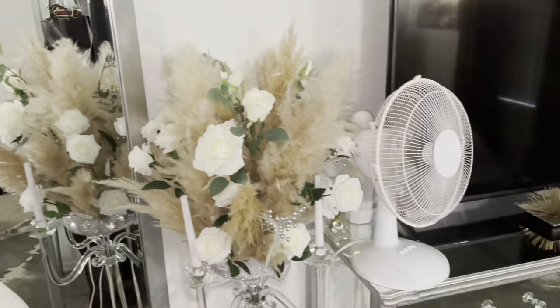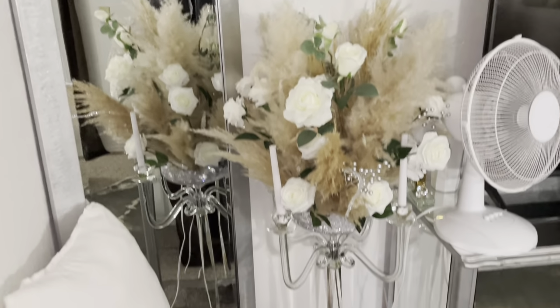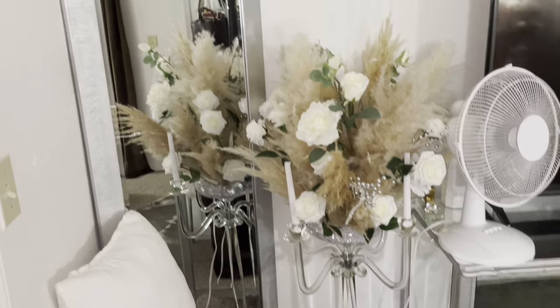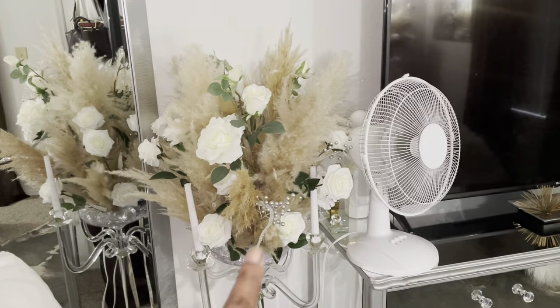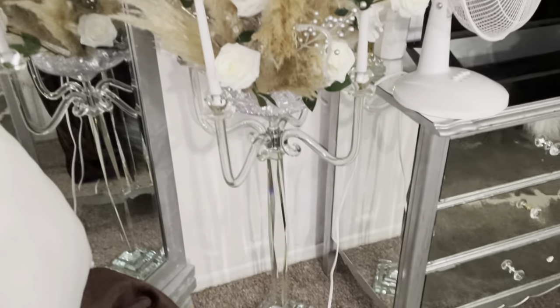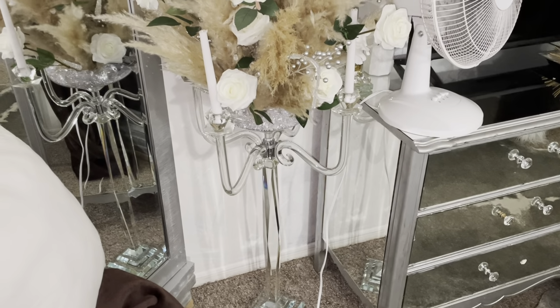But yeah, over here I have a floor mirror that I got sitting up on top of some bricks to make it a little bit taller, because it did not give me the height. I didn't want to throw it away, and I spray painted it silver. This here is a DIY with this pampas grass, which I totally love. The candelabra is from E Favor Mark.